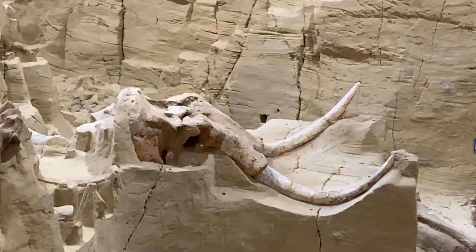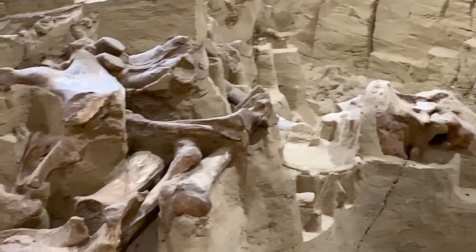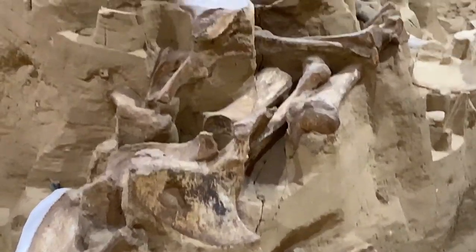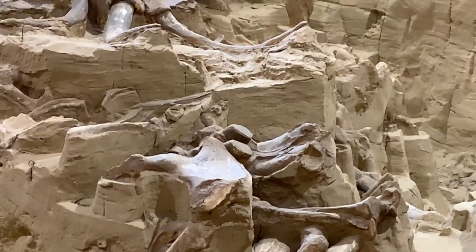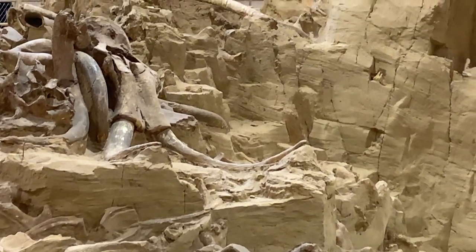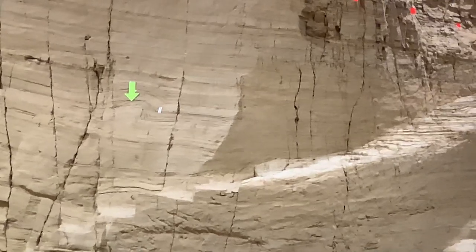Look at that guy. This was a watering hole, they said. So all the mammoths would come over and get a drink, fall in, couldn't get back out. And they got a long ways. This is just a scratch of the surface. They can go down hundreds of feet, they said.